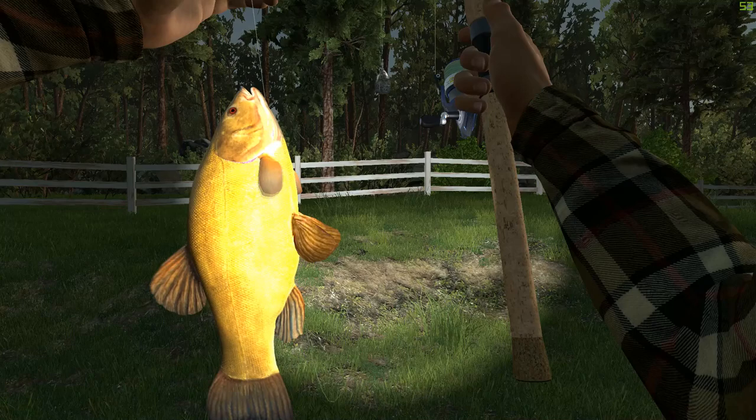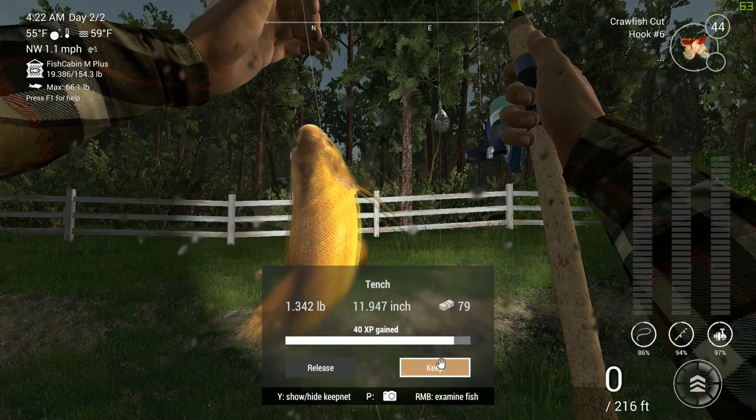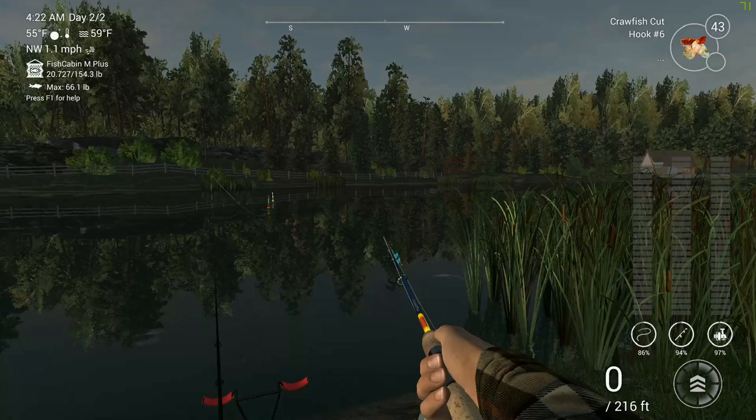Trying to get a decent picture here. All right. $79. Not bad. 1.342 pounds. That's a great tench, guys.